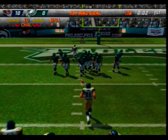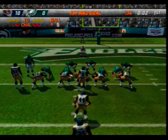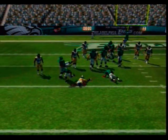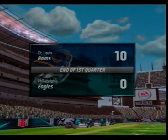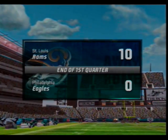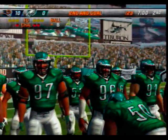It's first and goal at the 5-yard line. The backs are lined up in an I. Keeps his feet. Barnett gets right in there and brings him down. St. Louis has started off quickly as the first quarter comes to an end. Score 10-0, St. Louis 10, Philadelphia 0. The teams have switched sides and we'll start the second quarter.